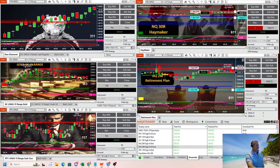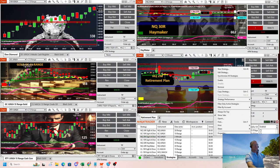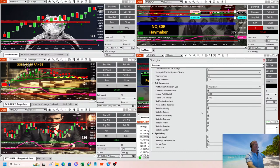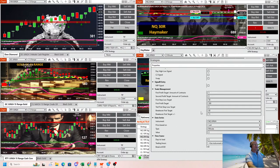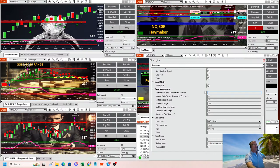Oh, and what I was going to do, I'm sorry, is increase the lot size. Since we're going for $3,000, a full winner on this strategy would be 200 ticks or $1,000. So I'm going to put it on 3 contracts, and one full winner would put me right around $3,000. Make it 201 ticks to cover the commissions.